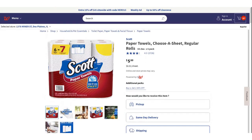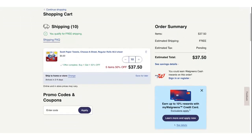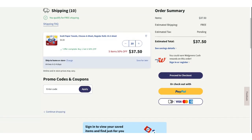Let's go back to the cart and I'll give you the code that you're going to be entering to save an additional 15% off on this purchase. Again, if you have cash rewards, you're able to pay with cash rewards. If you want to go into the store and pay, unfortunately, the promo code that I'm about to give you will not work in store. Obviously, you have to order online for store pickup in order for that code to work. So let me go ahead and go over that code. You're going to enter it here.